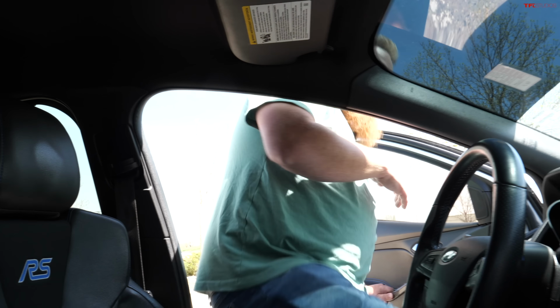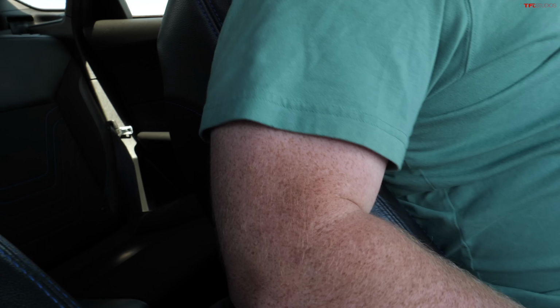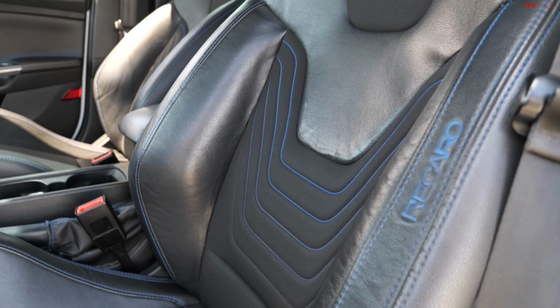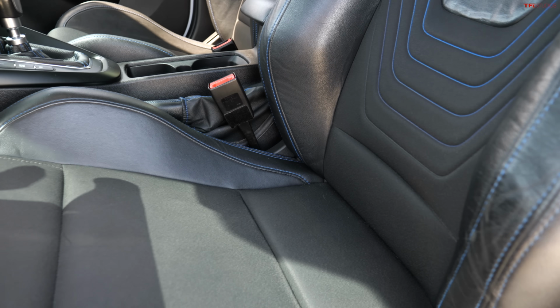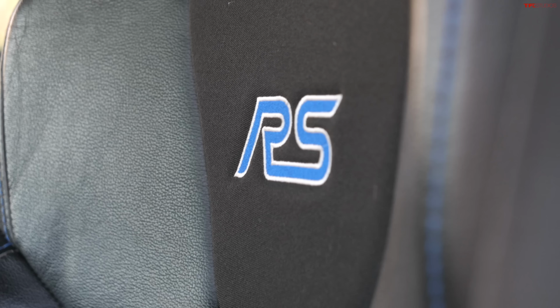So inside the Focus RS, you get these really sporty bucket seats, which for a guy as wide as me, it's maybe a little too tight. I've recently driven the ST, which you had the option to not get these Recaro seats, and I kind of prefer that, but I think the RS only came with these Recaro bucket seats, so if you're a wider dude like me, just know that it's a tight squeeze.